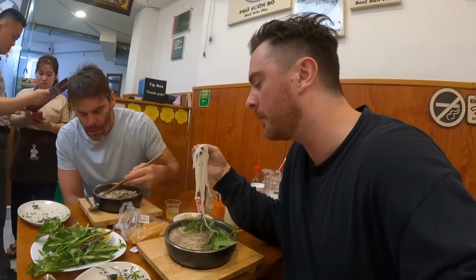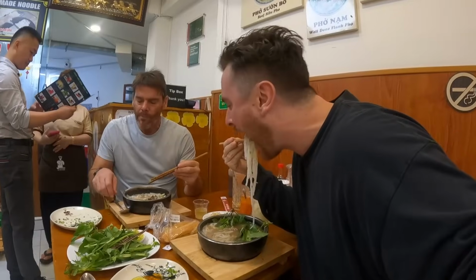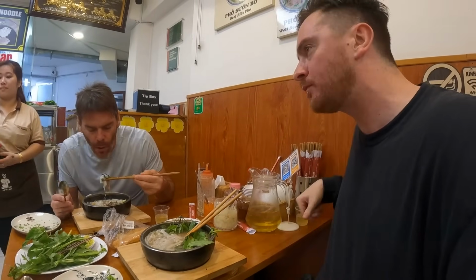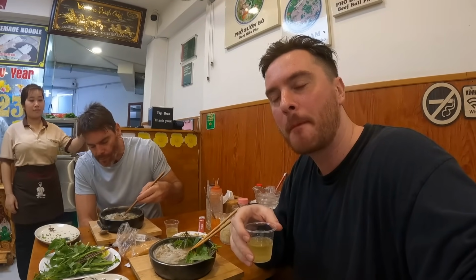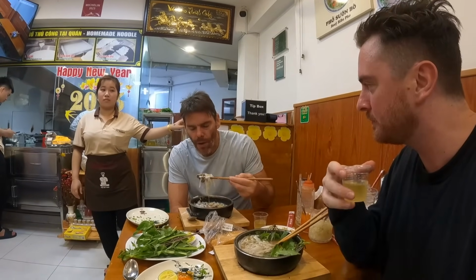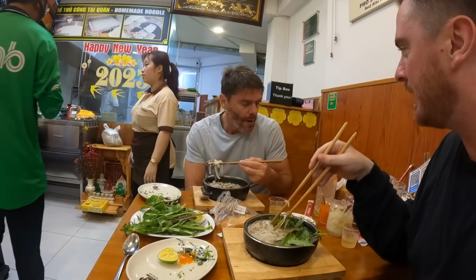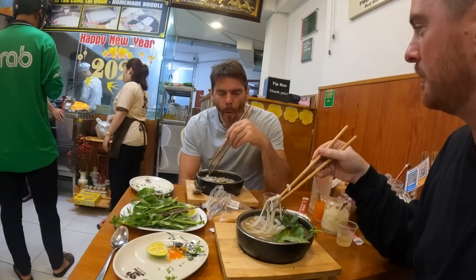Noodles? I'm giving my noodle verdict. Very soft, very fresh tasting. Definitely a different type of noodle than the bankan, which is more kind of chewy and cakey, right? This one's more kind of like dissolves almost after you put it in your mouth.